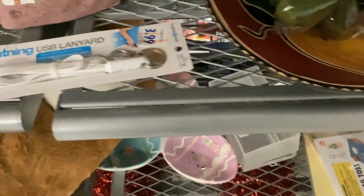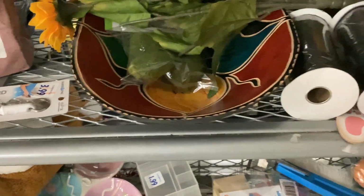I like this, but it's modern, made to look old and made to look like Mexican pottery, but it's not. And then this is florals. This is some kind of a stencil or something.